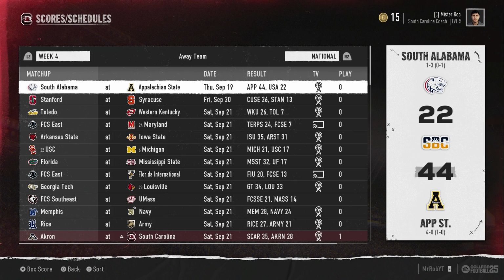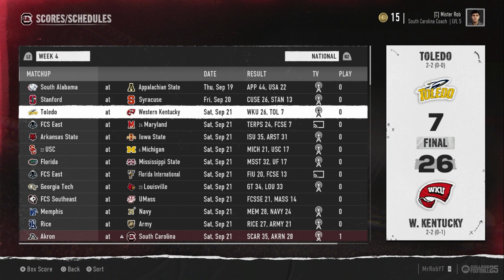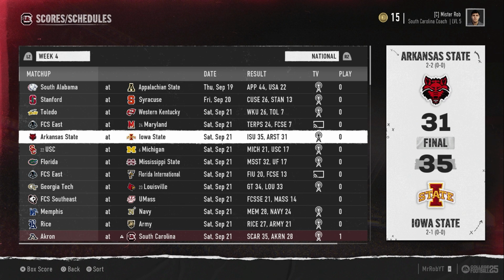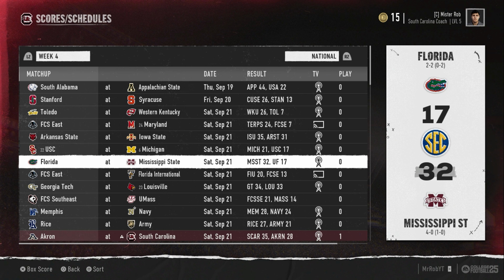Here are the scores around the league, though. Week 4, all the nationally televised games. App State stays undefeated. They double up South Alabama. Stanford gets welcomed to the ACC with a loss at Syracuse. Western Kentucky picks up a win over the Toledo Rockets. Iowa State handles Arkansas State in a close one. I shouldn't say handle. Michigan gets the win against USC. They stay undefeated, give the Trojans their first loss.